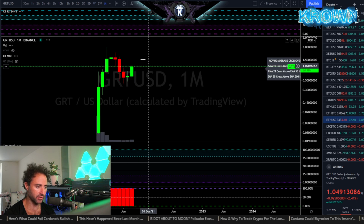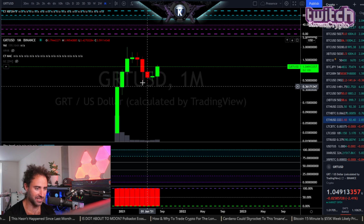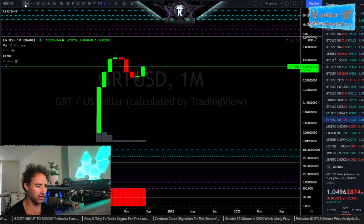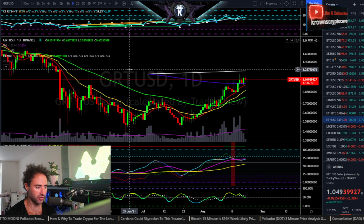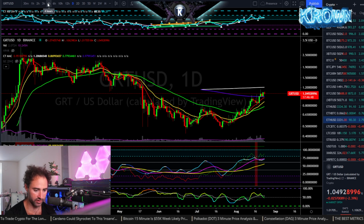If you're looking over the long term, it's not really a long term to give on something like this. It's only been around since December 2020, so the monthly barely populates. You can see that we don't even have a 10 simple on this one, but I would be looking probably around about 1.50 long term, if anything, assuming that we do have a good closure for August, which it is looking like it's setting up for.